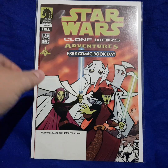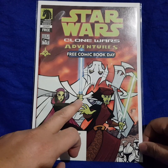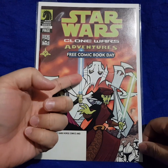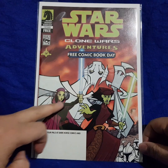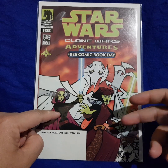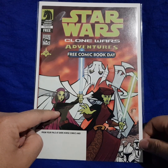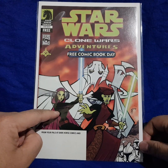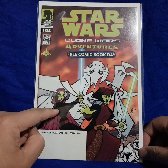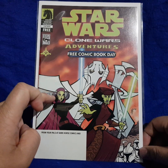So the other significance of this book is that it's the first appearance of General Grievous as well. So it's like a double whammy. And there's a cameo appearance of Barriss Offee in the Clone Wars episode 2, number 1, but she only makes a cameo, and that cover does not have her appearance.